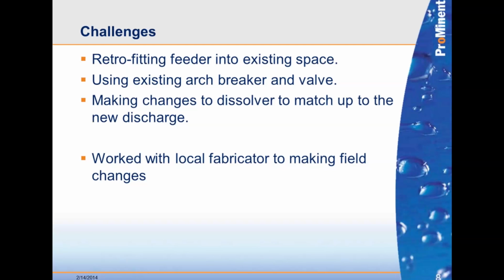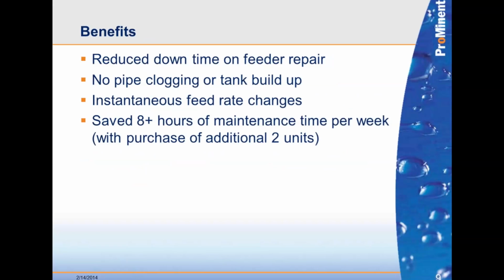Being able to use the existing valve and arch breaker was a challenge, and then making sure the changes on the dissolver lid, somebody was able to do that. We were able to do those changes thanks to the local field fabricator and do that in the field, because we couldn't have done it here. It couldn't have been done well here. If we were building a complete new tank, from the tank up, we probably could have done that here, but fitting it in between the two out in the field, we needed to work with someone locally.